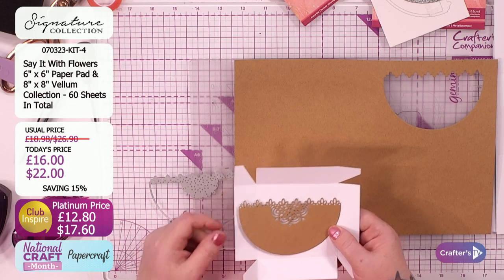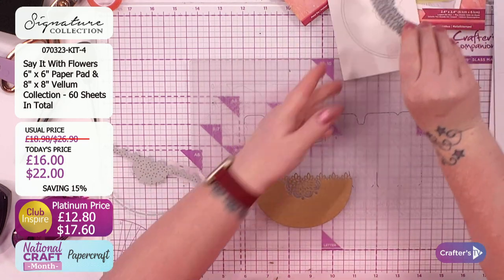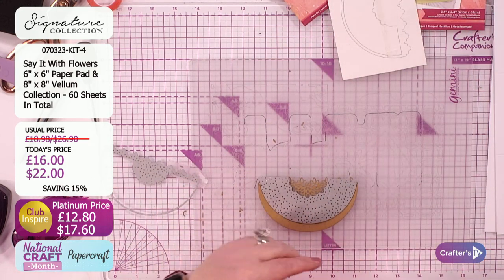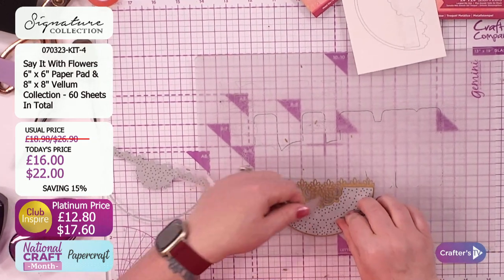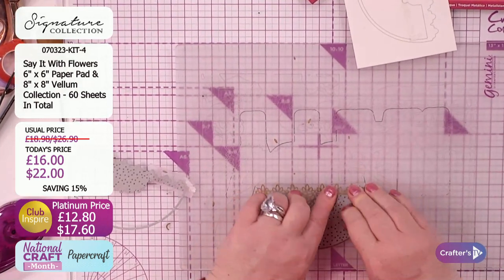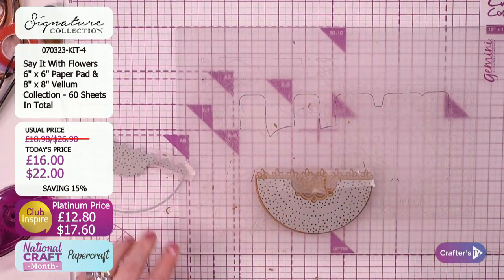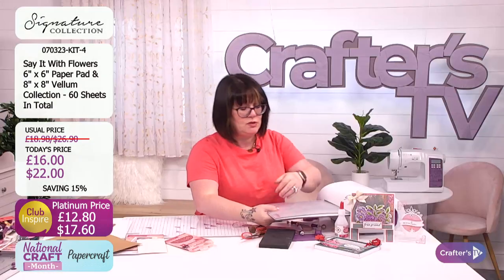So that's what it looks like on its own. But I'm going to pop that other piece in, actually, because I really like this effect. So let's pop that in. And you can see it lines up beautifully. So let me just make sure that that's going to stay stuck and not move. So I'm going to cut this one out, and then I think I'm going to run it through for a second one.